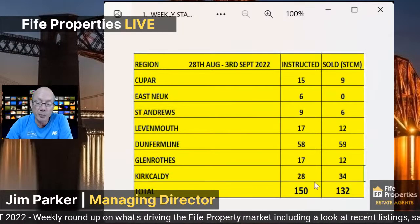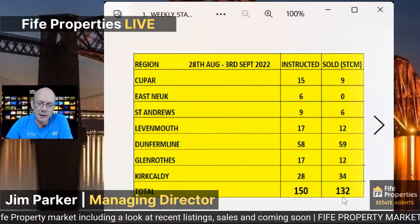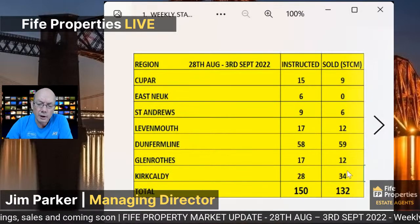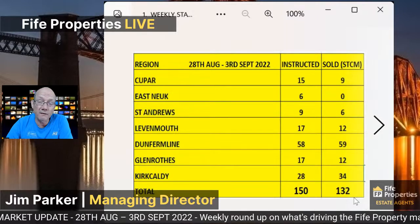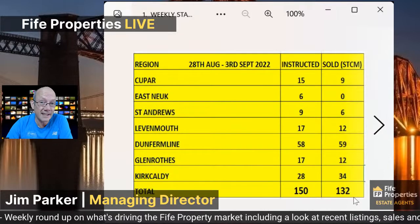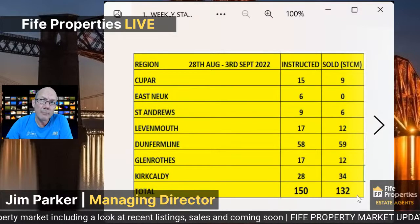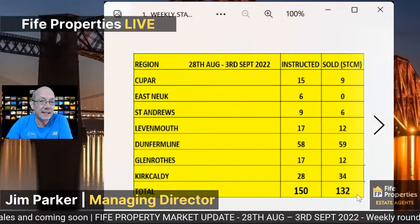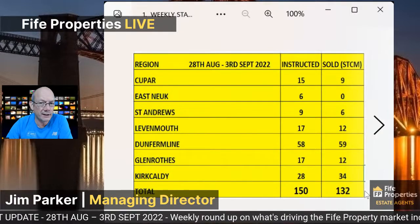But you can see 150 properties came on last week and 132 properties went under offer and sold. Now, that's quite consistent every single week. What it does tell us, though, this 132, it has always been about 120 and 130 for the last 5 or 6 months. So it tells me consistently that the demand is there at that level, and demand hasn't really dropped, even though Rightmove and Zoopla are putting out reports saying demand has dropped on their website. It doesn't mean to say demand has dropped in the number of properties being sold. It just means that's unique to their website.